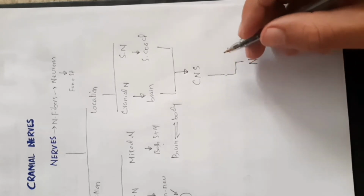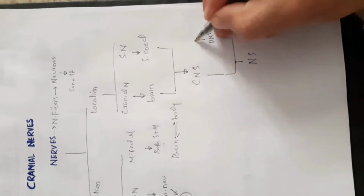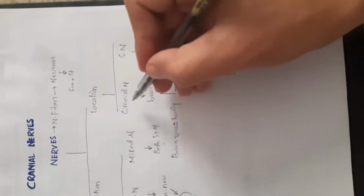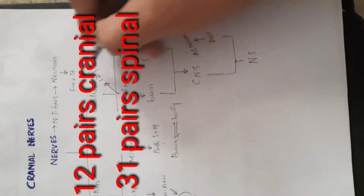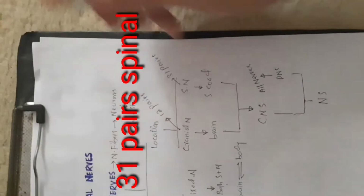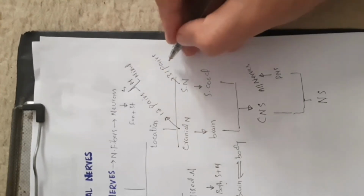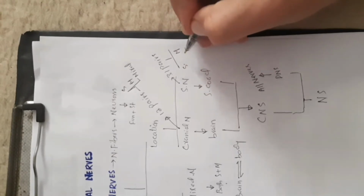As we know, the nervous system contains two main parts: the central nervous system and the peripheral nervous system. The peripheral nervous system contains all the nerves, which may be sensory, motor, or mixed in nature. There are a total of 12 pairs of cranial nerves and 31 pairs of spinal nerves. The cranial nerves may be sensory, motor, or mixed in nature. All the spinal nerves are mixed in nature, containing both sensory and motor neurons.